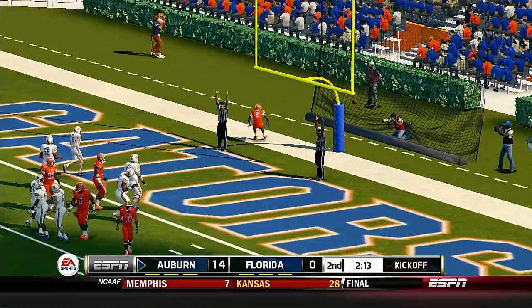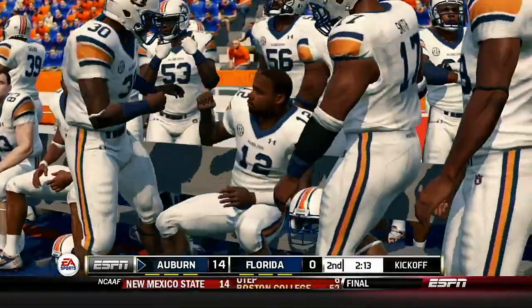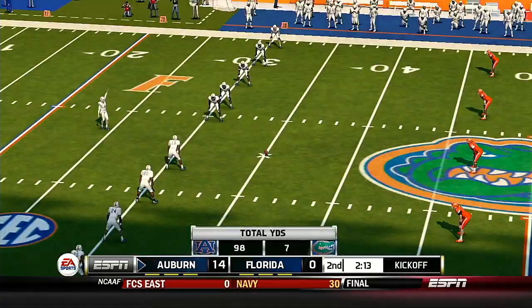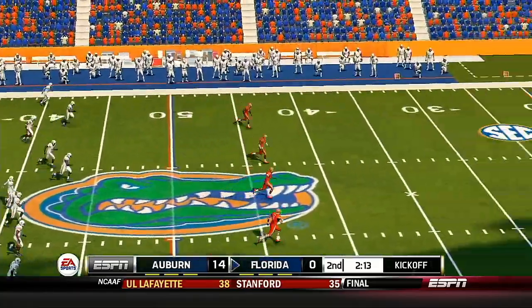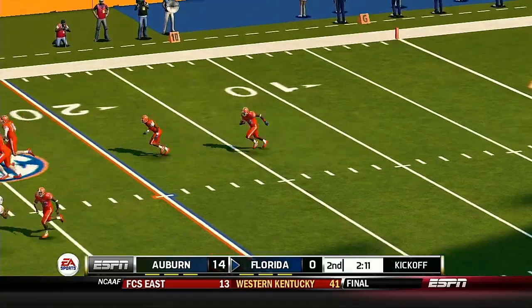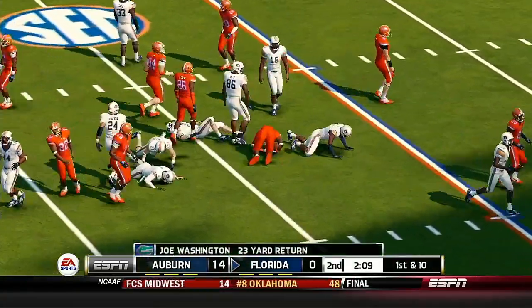And he hits the PAT. A 4-play, 24-yard drive, and a touchdown as a result. So the score now, 14-0. The kicker looks like he's ready to kick this one off. He'll take it from the 2. He makes it to the 25-yard line.